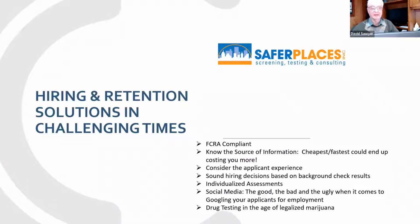I want to make 2 primary points here. One is it's not a good time to eliminate your background check and your drug test. You might think so, but we'll discuss some reasons why. But it is a good time to make sure that your background check is FCRA compliant, that you're not just doing the cheapest and the fastest. And I think a big one, and Denise alluded to this, is consider the applicant experience. If the background check is a cumbersome experience for them, that's off-putting. It's not a good way to start off on the right foot with a new employee. So that's a big consideration, and we'll talk about that a little bit.